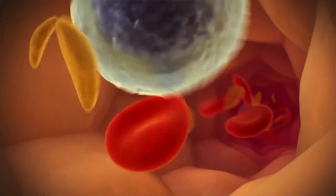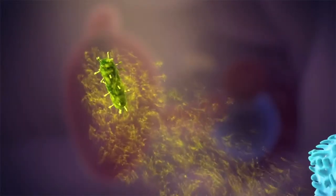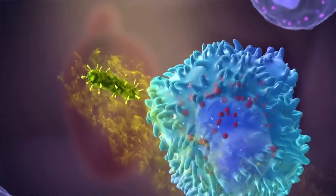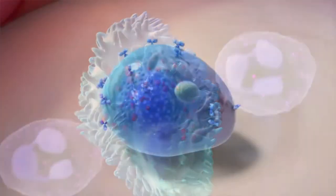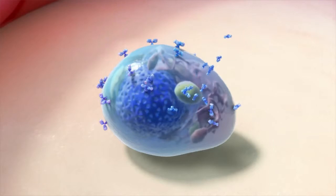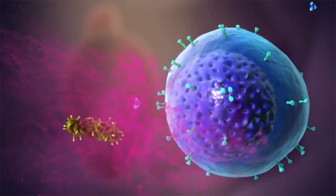Different types of white blood cells help make up the immune system. They work together to seek out and destroy anything that is foreign. Neutrophils and macrophages respond very quickly to the first signs of bacteria and viruses by detecting the chemical signals they produce. They remove them by engulfing and breaking them down in a process known as phagocytosis. Other white blood cells, called plasma cells, recognize foreign antigens and react by producing specialized proteins called antibodies. These antibodies lock onto the foreign antigen, flagging it up for destruction by other immune cells.